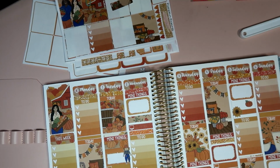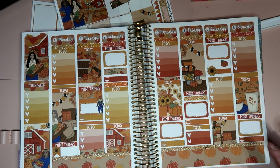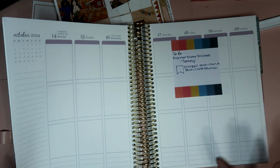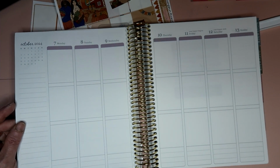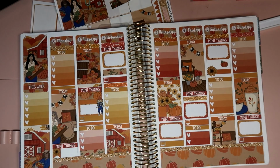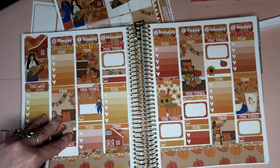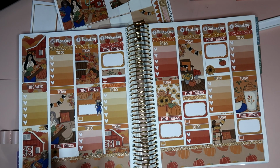Hope you guys enjoyed seeing this plan with me, and then I will be picking back up, but it might be a week between, because I like to do a week behind. I don't like as many as I had to do, but I like to do at least a week behind.